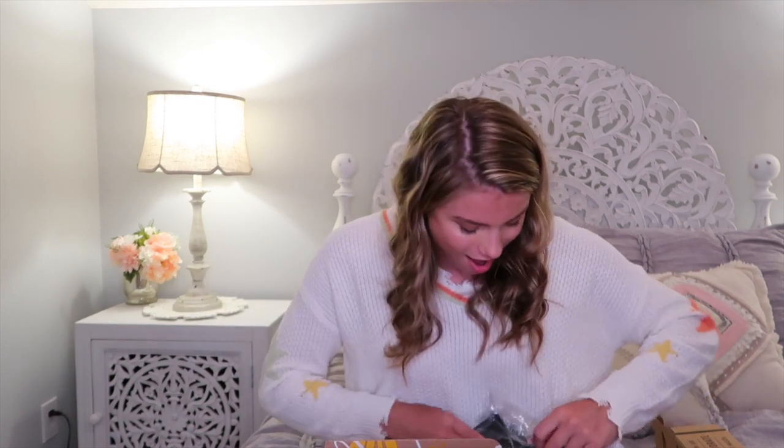So this is the last thing in the box, which is a little bag. Ooh, this is cute. I really like the material. This is like an actual purse backpack kind of deal. I either have my Herschel backpack or I have my purses, and I don't have anything in between, so this is great. So my camera died, but I did want to finish out the video.